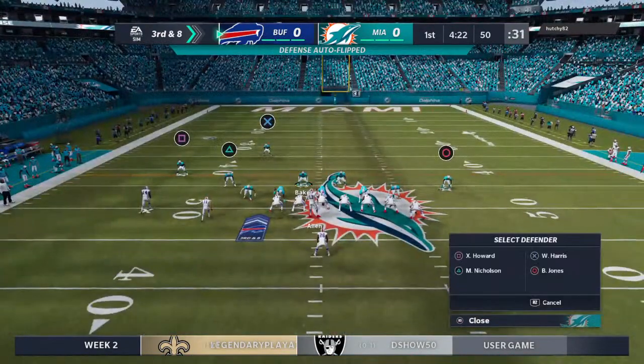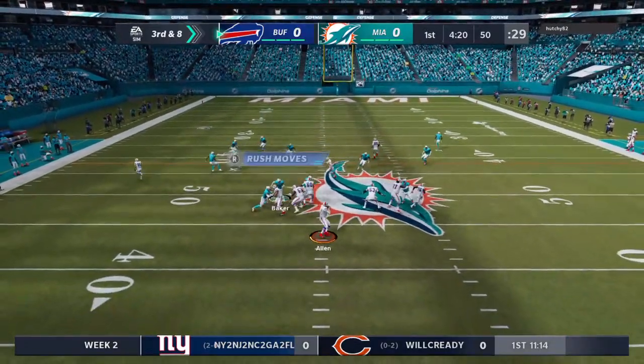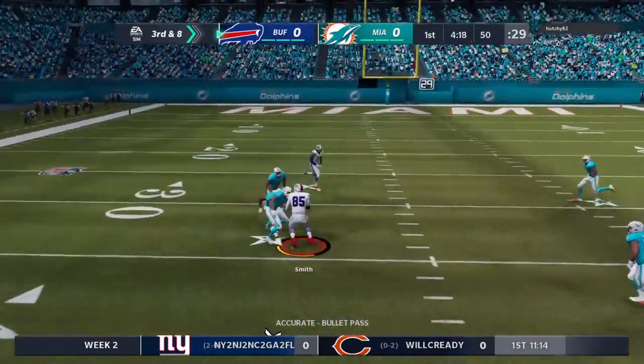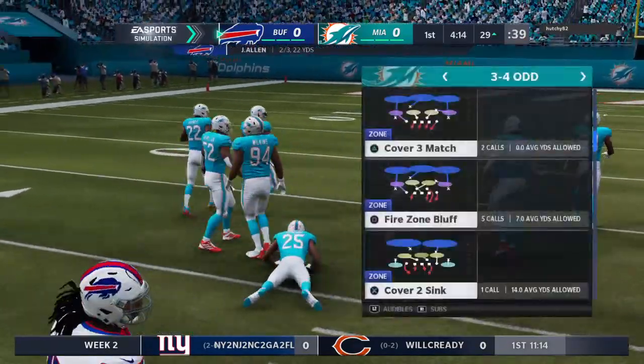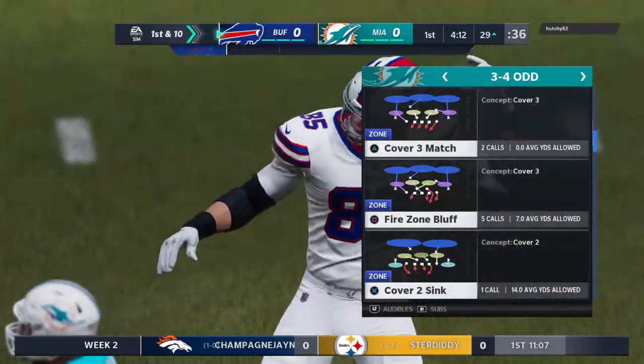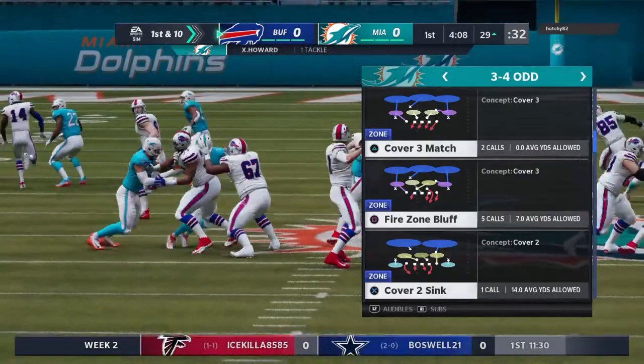So the failure to connect on second down, that leaves them staring up here at a 3rd and 8. And that's caught by Smith. And he'll go down, but not before getting this inside the 30. Nice 3rd down conversion and even 20 yards.